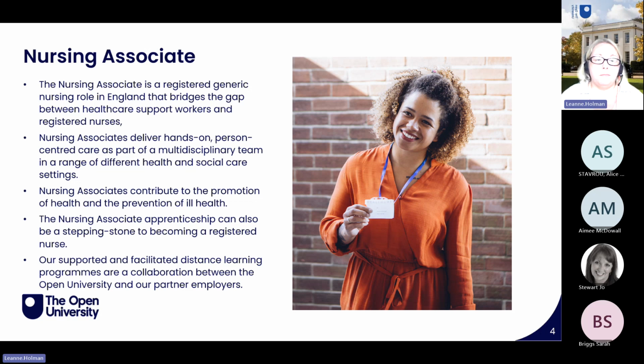Like any other registered nurses, nursing associates deliver hands-on person-centred care. They're part of the multidisciplinary team. But where registered nurses have 7 platforms of proficiencies, this is slightly less. So nursing associates do have their own standards of proficiency. And if you go on to become a registered nurse, during your training you then develop those further 2 standards or platforms for registered nurses.